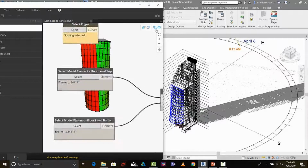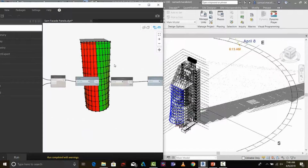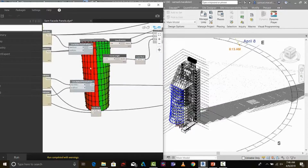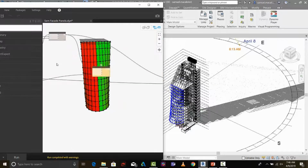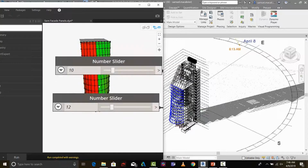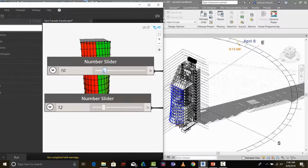We were just playing around with some of the ideas of what this could be. Now if I want to flex it, here within the nodes, there are sliders that allow me to flex how many curtain panels we want to have. So again, it's just basic sliders, 10 floors, 12 panels.